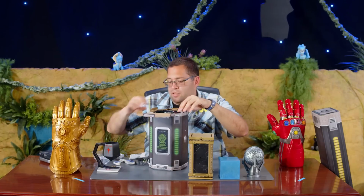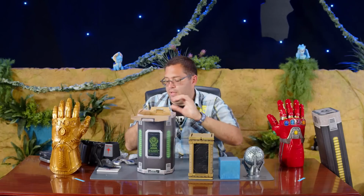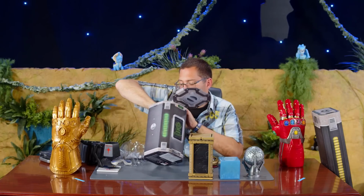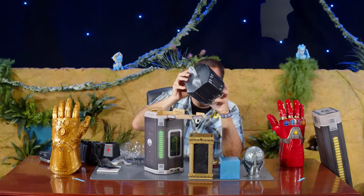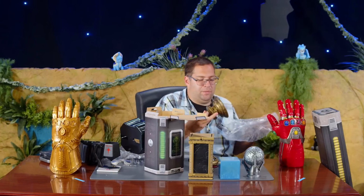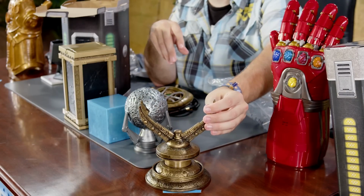So I will warn you, this one's already been opened because they did this one unboxed in. So I think the stone's already in here, in fact. Yeah, it is. And the stand is down here. Wow, this seems like a lot more than some of the other ones for the price. This is pretty neat. This is just a hollow plastic base, but it's really nice to have a stand nonetheless. So there's our stand.